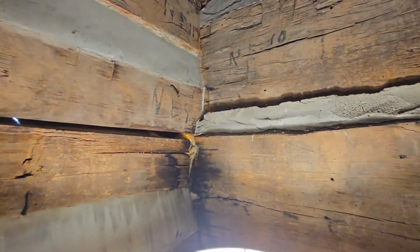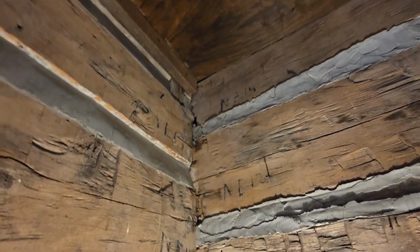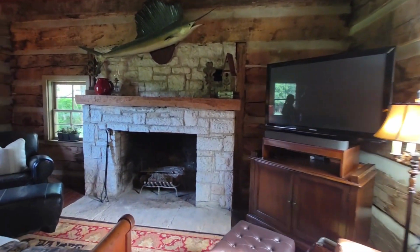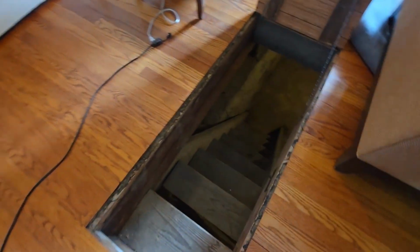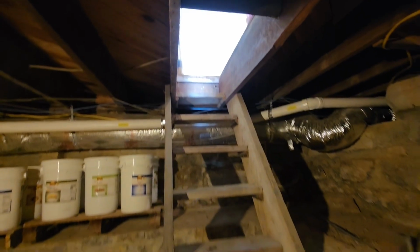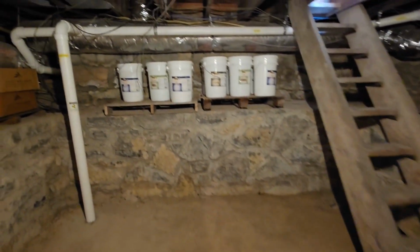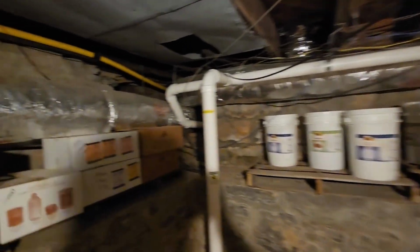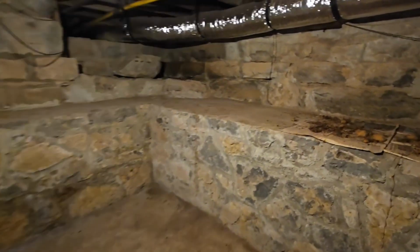Well, we're stuck. Look right here. Right up there. Down there. Look at this. Now, we just came down that kind of trap door under one of the living spaces, and this is where soldiers had hid out. Look at this. Look at all that stone.